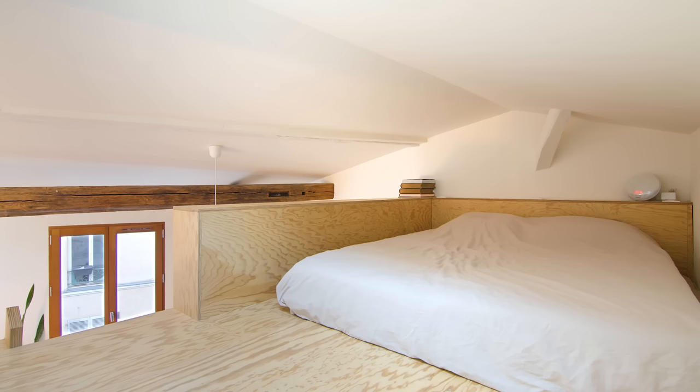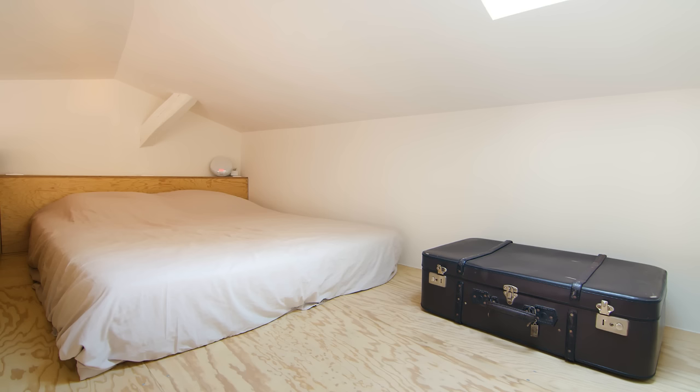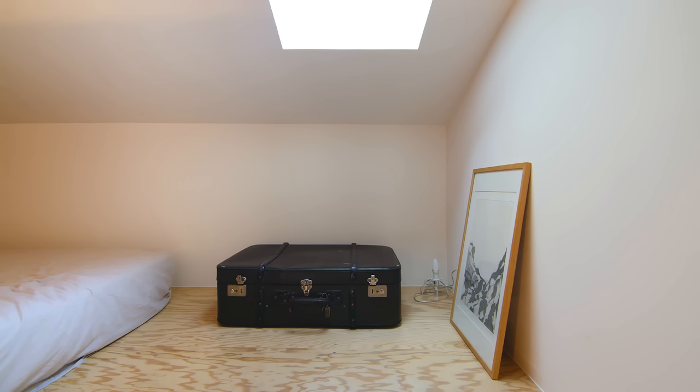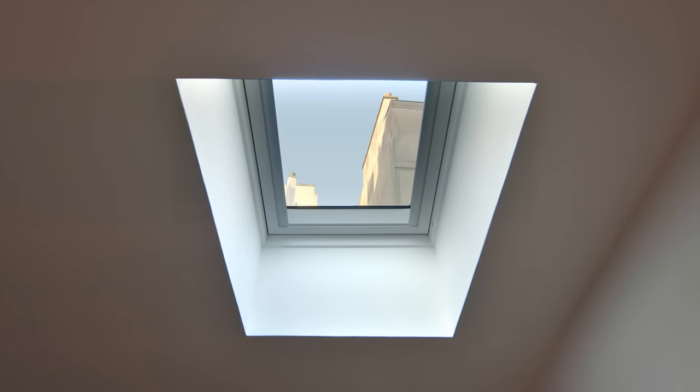By pulling the ladder, you get quite comfortable access to the mezzanine. It is a simple, warm, wooden space with a bed hidden behind the bookshelf. We built a wooden box with plywood to form a bedhead that insulates us from the wall and allows us a place to put our books or alarm clock. We added a skylight to allow more natural light into the apartment and provide a little window to the skyscape.